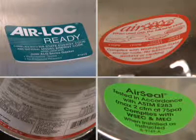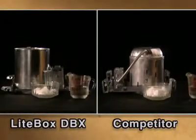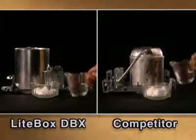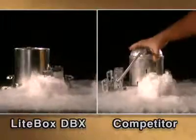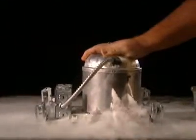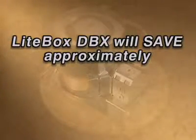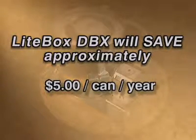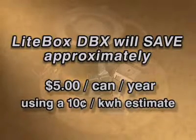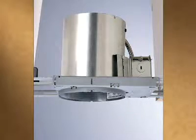As mentioned earlier, many Prescolite competitors ship their products with labels claiming airtight ready. The video you are watching shows Prescolite's Lightbox DBX on the left compared to a major competitor's product that is, quote, airtight ready, unquote. Using dry ice to simulate the movement of air through the product, it becomes apparent the difference in each product's ability to inhibit the passage of airflow. In fact, it has been estimated that the Lightbox DBX will save approximately $5 per can per year in energy costs using a 10-cent per kilowatt-hour estimate. Prescolite's Lightbox Air Shield recessed products provide value without additional cost and are the only products that make sense to maintain energy costs over the life of a home.